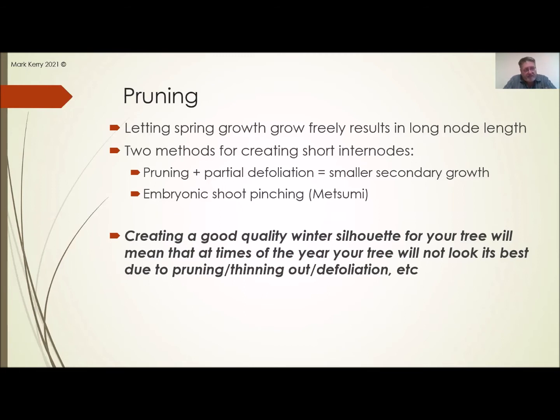But that means it's slightly less pretty for some of summer, but to me, I know I'm going to reap the rewards in winter when I look at it out of leaf. And to me, that's the real beauty of a deciduous tree, is when it's out of leaf in winter. Throughout the year, they're very pretty, but the real skill and the art is being able to have a very well ramified tree at the end of the year.